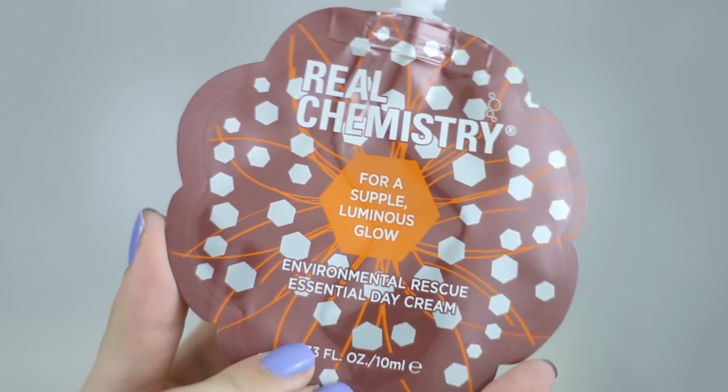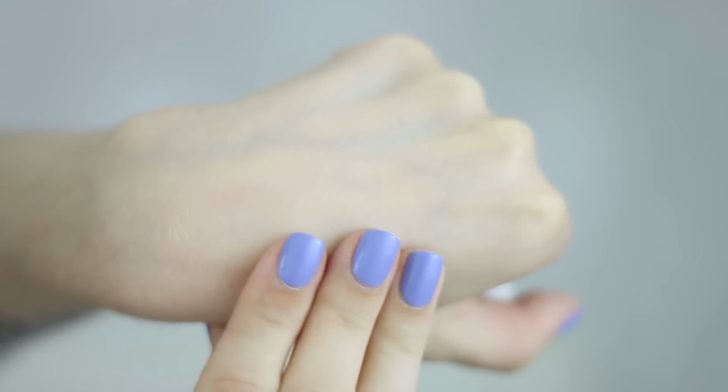Interesting. Let's start with this really funny one. So this is from Real Chemistry. It's for Supple Luminous Glow Environmental Rescue Essential Day Cream. This is interesting. It's weird because it comes in one of those juice packets. It's kind of like a sample, but like a big sample. It has a lot of product inside actually.